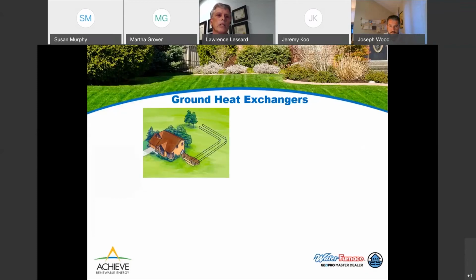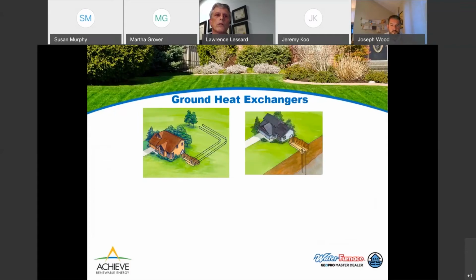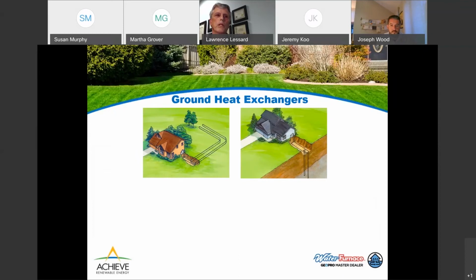The underground heat exchanger is very important. There are 4 types that are common in the United States. This first one shows a horizontal closed loop. That's popular in parts of the country where lot sizes are large and digging is easy. And neither of those are the case for most houses in Melrose.